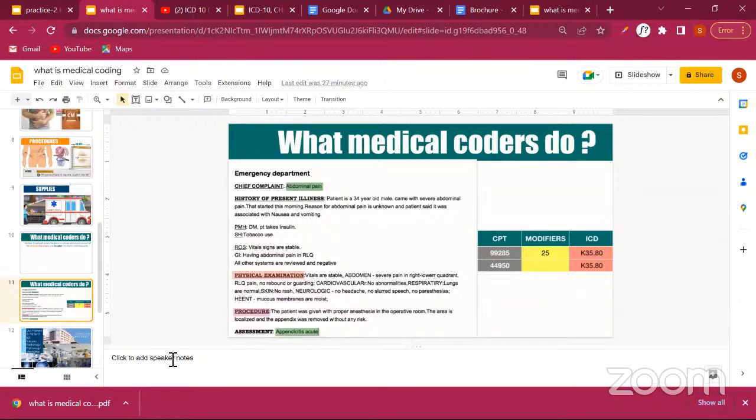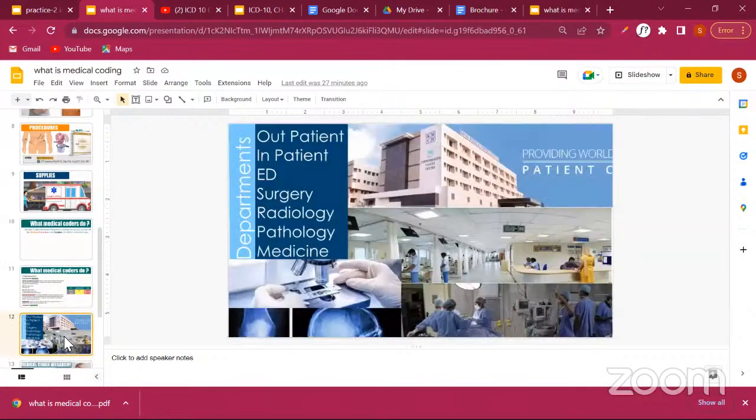So that's why medical coders are helpful not only to the hospitals, but also to the insurance company. If they are working for the insurance company, they will help the insurance company reduce their outflow of money. If they are working for the hospitals or the doctors, they will make sure that the doctor gets the exact payment for their procedure. So this is the very important role the medical coder carries.